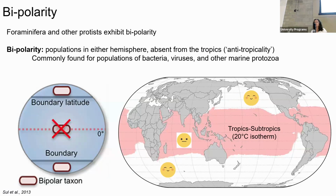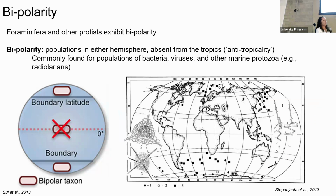Now, bipolarity is when we have populations of an organism in either hemisphere and they're very happy, but they do not occur in the subtropical to tropical oceans for some reason or another. We also call this anti-tropicality because, again, they just don't like those tropical environments. So we have found this in the literature for bacteria, viruses, and other marine protists. And another species that does this are other protozoans like the radiolarians.